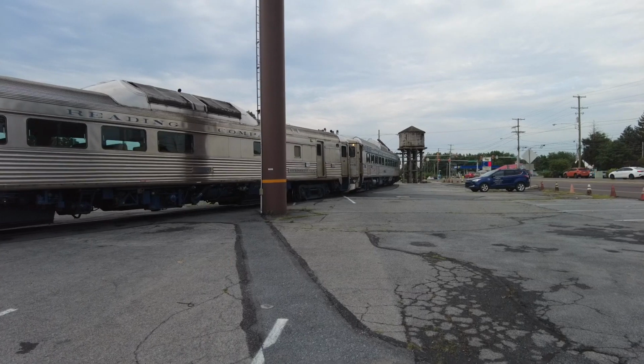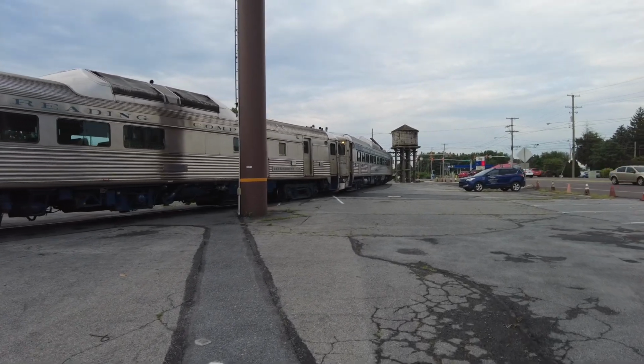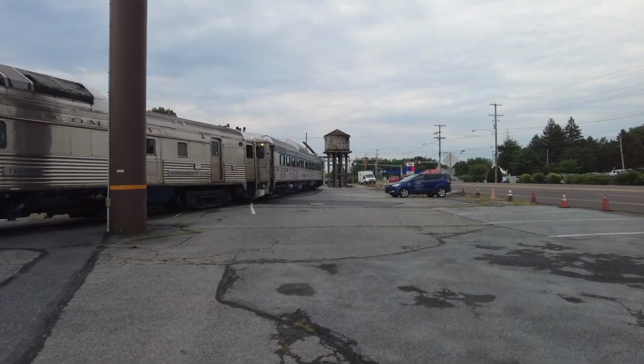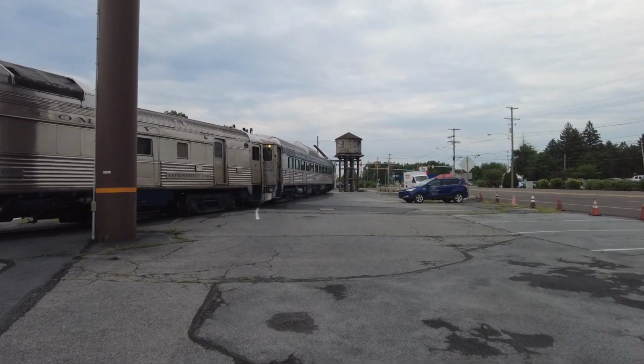And as you can hear, they're running. So I'm here in Reading Outer Station. This isn't just to have a look at them. Guess what, guys? Today, I'm actually going for a ride.